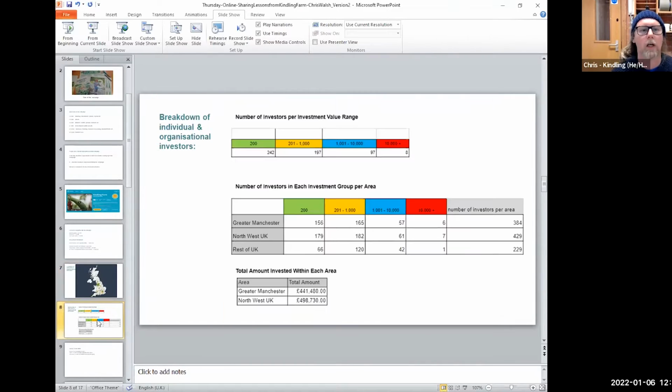So when you look at a breakdown, we were really happy to see that the majority of our investors were investing under £1,000. A lot of people from Greater Manchester, the majority of people from the northwest of England, and the majority of investment coming from the northwest. But again, we can share all this with people at a later date.